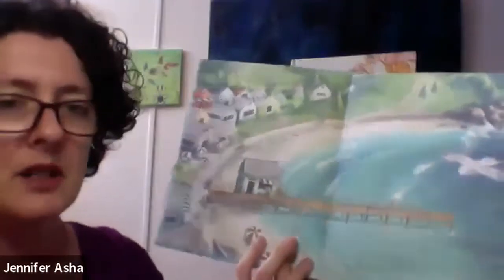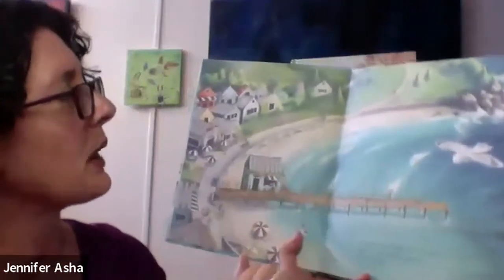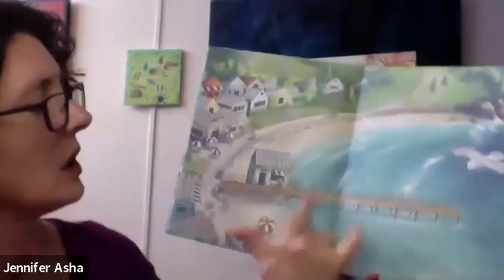Look at the illustrations, the way they're conjuring up that sea spray and the warm summer air. Look at this long jetty.